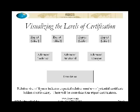Now, we have advanced technical test analyst and advanced test analyst, which is really the advanced functional tester. So this is the advanced test analyst here. I've labeled it advanced functional to differentiate it from the technical test analyst, which is over here. And these two are really very close.